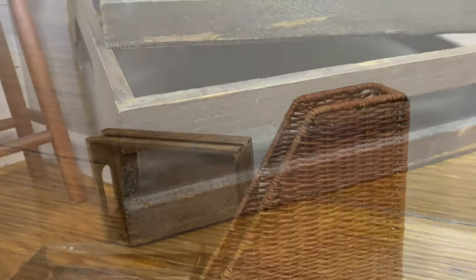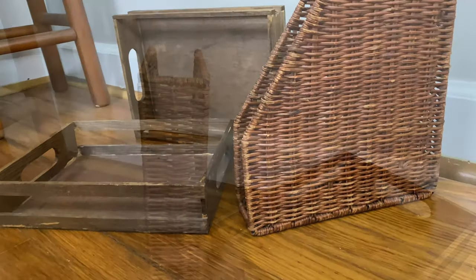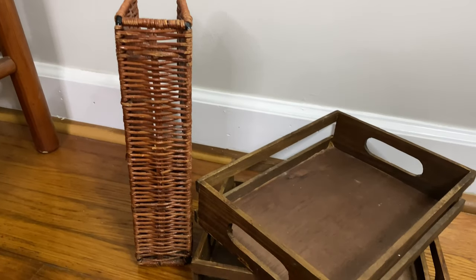And then for my magazine file holder, I really like the look of it. It's just very boho with the rattan, and I want to add more of this into my office space. So that's the reason why I grabbed it.